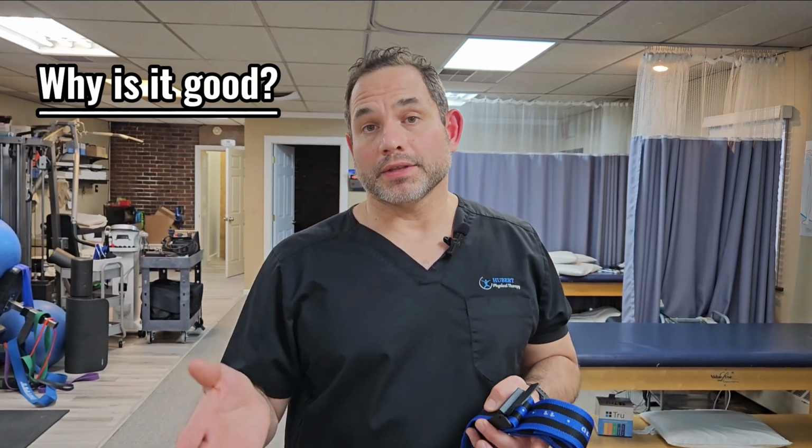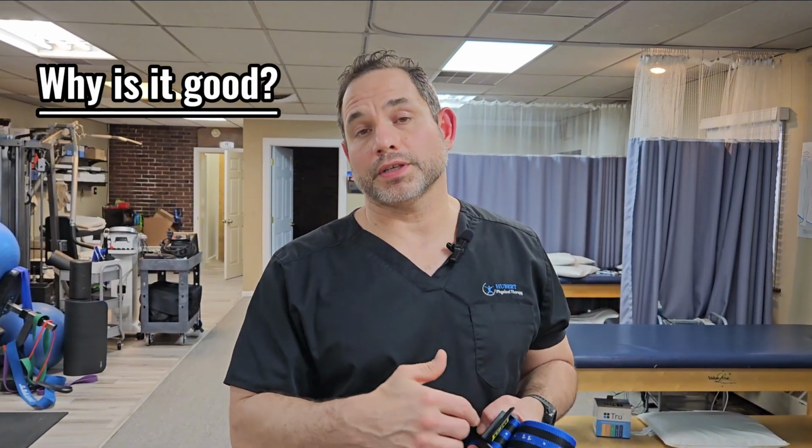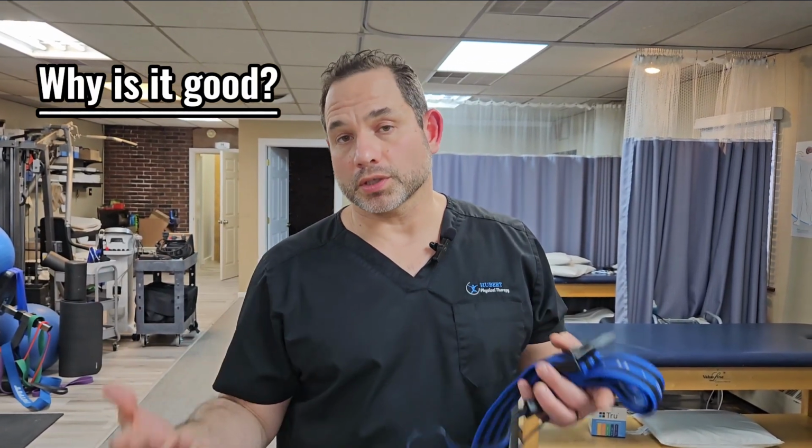So what is blood flow restriction therapy? It's essentially using cuffs or bands to partially restrict blood flow to a limb while you exercise. This enhances muscle growth and muscle strength while doing lighter loads. Why it's really great is because some of us develop pain when we're doing heavier loads, or maybe we're injured, and this will allow us to still get the same benefits while we are in a recovery phase.